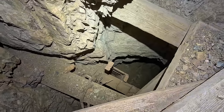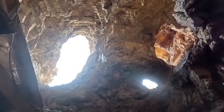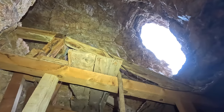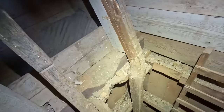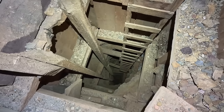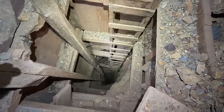Alright, so that's where I just climbed up from. And here is this big old open stope that pops out to the surface. But this is crazy interesting because there's some skip car track that goes right here and down into this shaft. This shaft goes down, looks like probably 100 feet. Can't see the bottom. Ladders are pretty decent too.